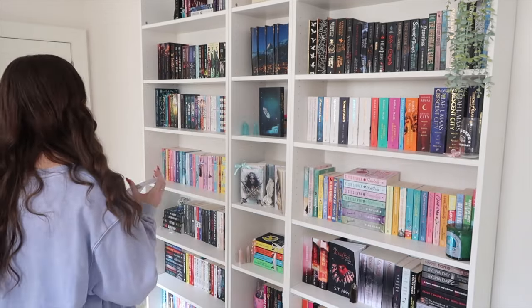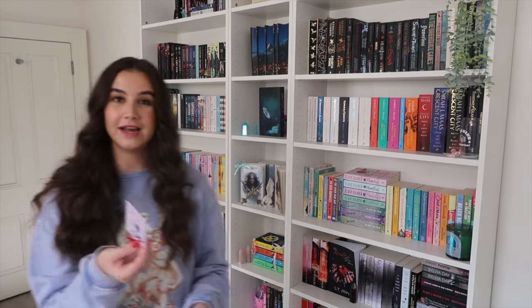I obviously didn't put enough fantasy in. There's only 2, or Fated Mates, but there's only 2 fantasy cards in here. The rest is romance books, but I have predominantly fantasy books. This is my error. I don't even have a sports romance. I custom tailored this to my TBR. Clearly not. Okay, this I can actually work with.